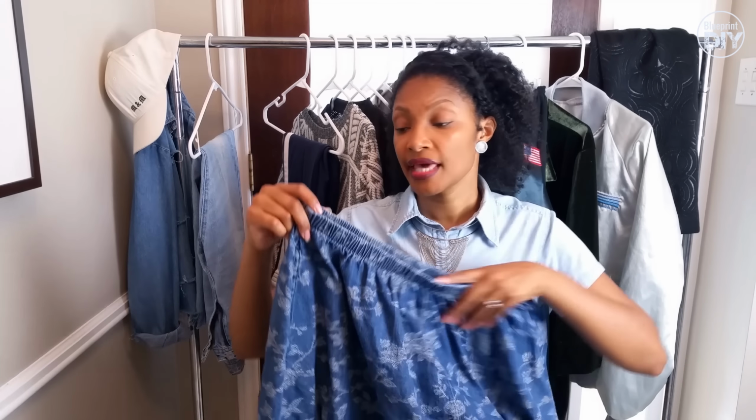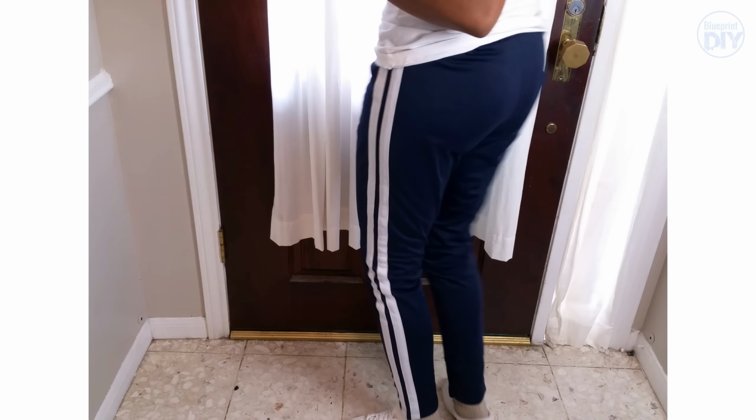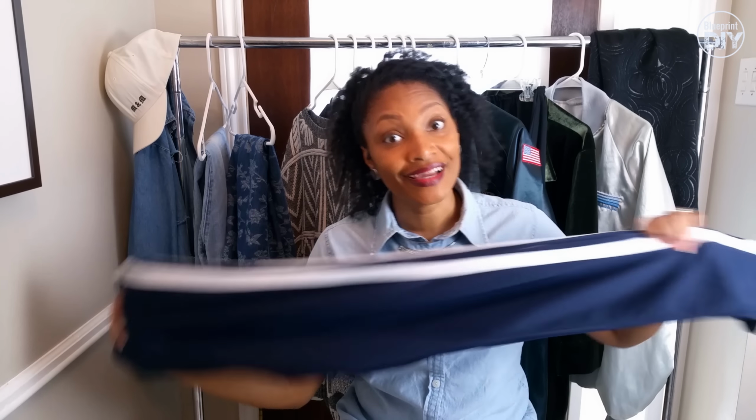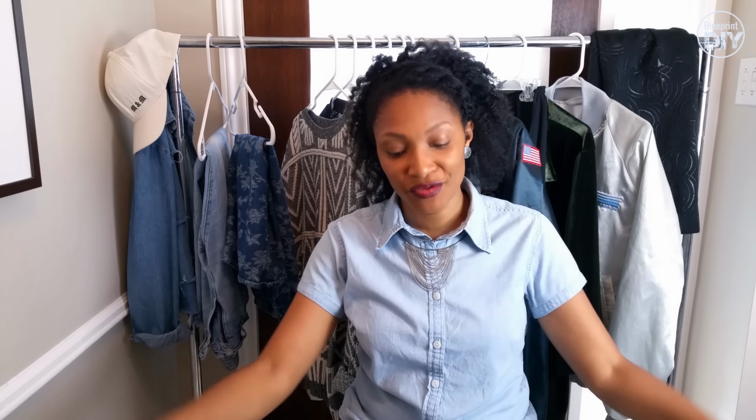Okay, so the next item are these sporty pants, and these are not Adidas or anything, but they are the brand Pro Spirit. I actually think they're boys pants because they say 14, 16 and they fit me. But the leg was straight leg, and I made them fit a little bit better so that I could possibly wear them with heels. I just really like the way the skinny leg ones look better, even with sneakers. So I am really, really into this sporty look that is going on right now. I am really excited to keep wearing these because I've been wearing them.